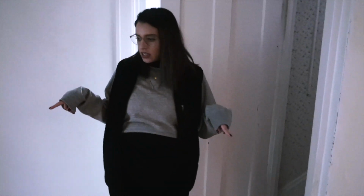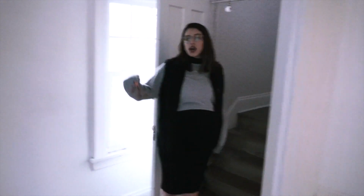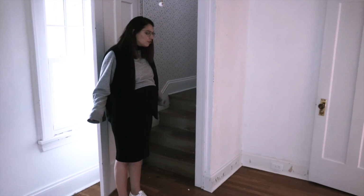What's strange about the layout in this room is that in order to go to the third floor, you have to go through this bedroom. That's why we can't really use it as a bedroom, I guess, unless we really have to, and we don't need to.